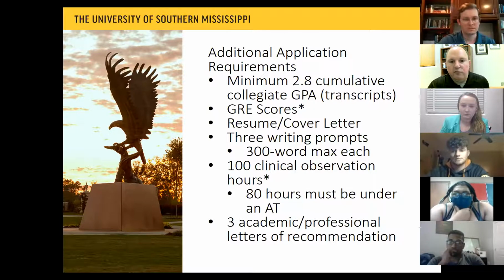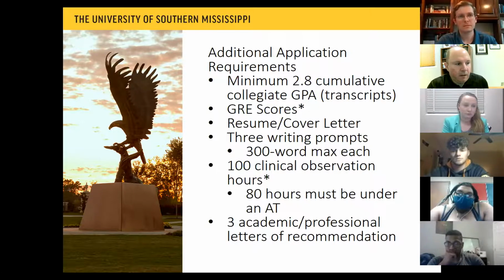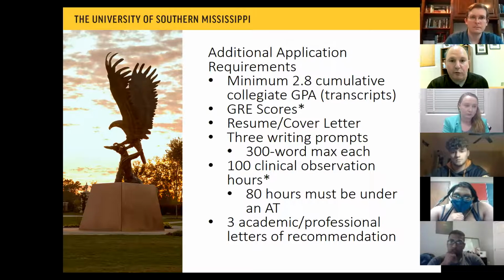Other things you will need to submit with your application: a resume, a cover letter, and 3 writing prompts. These writing prompts are 300-word max. They are: why do you want to be an athletic trainer? What unique qualities can you bring to our program? And then where do you see yourself professionally 5 years from now? So pretty simple things, but we just want to get a base on who you are, your expectations, and what you're bringing to our program.